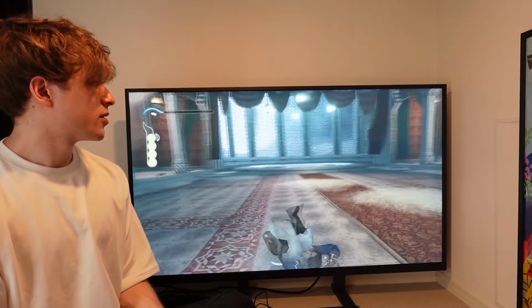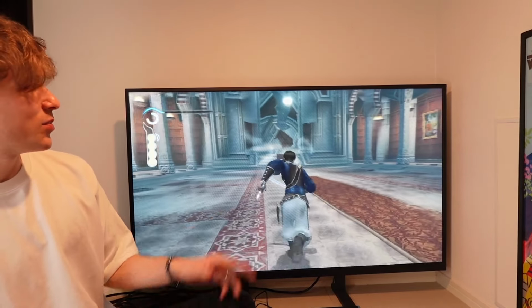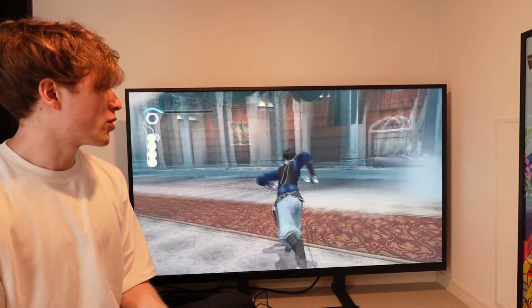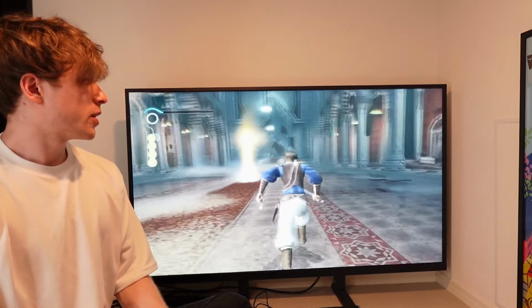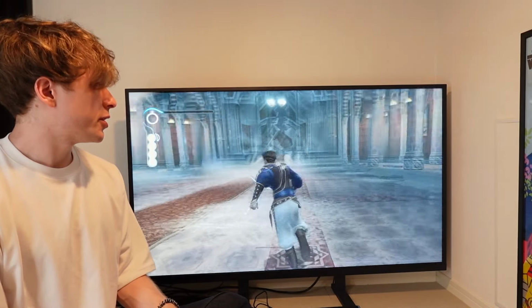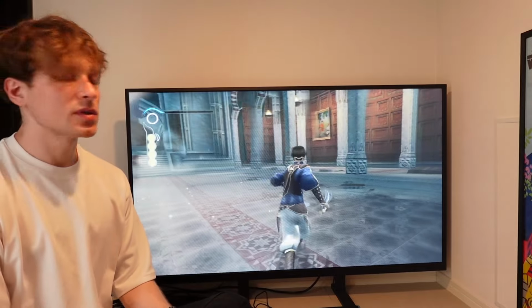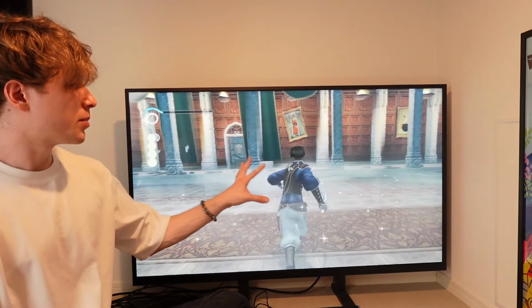And here we go. So this is working in 3D, and it's crazy how much depth you're getting with this game. Like, this throne room area, I'm kind of lost in this game right now, so I don't know where to go, but you can see that this whole throne room area is very much in 3D. There's a ton of depth to this scene, and then the main character, the prince, is popping out of the screen.